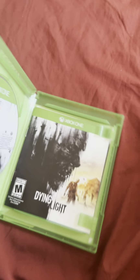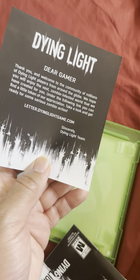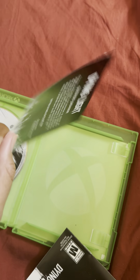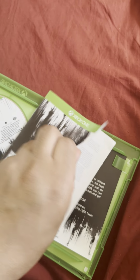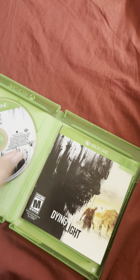So then it has the manual, and then a "Dear Gamer, thank you" note, telling you thank you from the Dying Light team. So yeah, that's the first game I picked up.